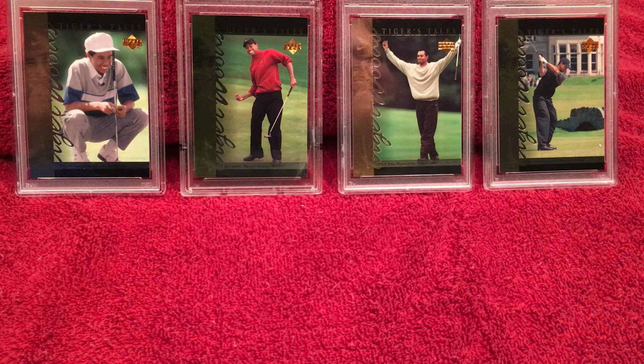This is the golf edition, or I guess I should say the Tiger Woods edition. This is a pretty intriguing project for me, as I was not familiar, aside from the basic Upper Deck rookie, with these cards at all. And my brother has been collecting Tiger Woods stuff now.